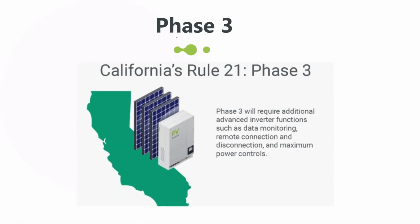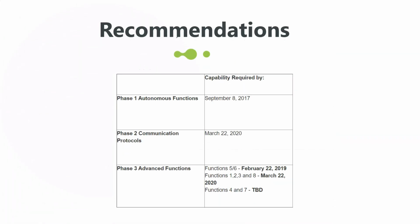Coming to phase 3, finally, it will require additional inverter functions like data monitoring, remote connection and disconnection, and maximum power controls. The specific requirement and timing of this phase have not been determined. But this group, which is called the Smart Inverter Working Group, SIWG, which has been very instrumental in establishing the details of California's Rule 21 revisions, has released some recommendations, which we'll see next.